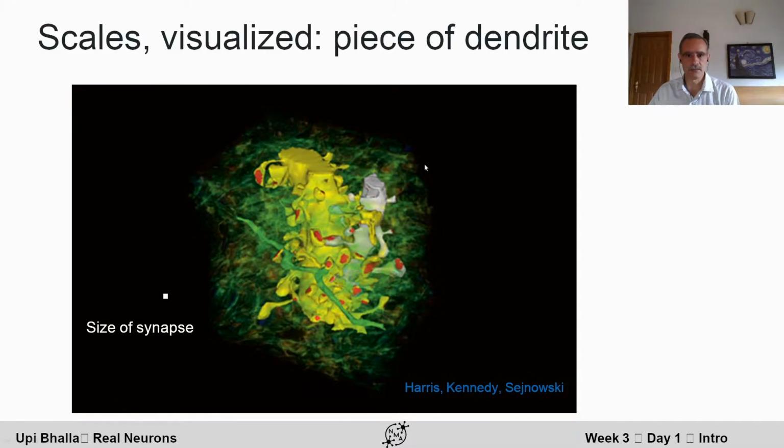This is from a reconstruction by Kristen Harris and colleagues. And the synapse that we looked at earlier is that big. In fact, here is a dendrite down the middle in yellow, and these little red dots are synapses being made onto this dendrite. So the synapses are really tiny compared even to a small segment of dendrite.